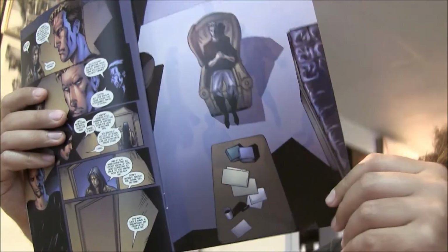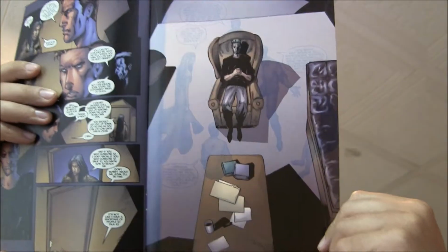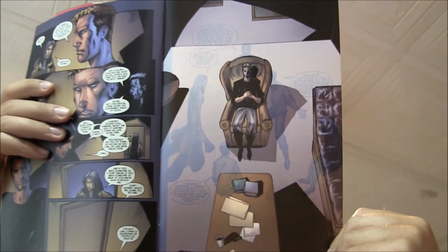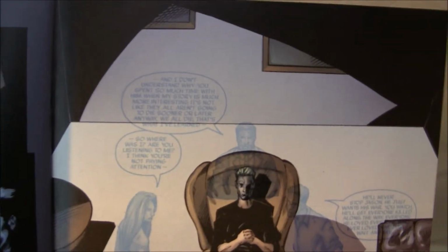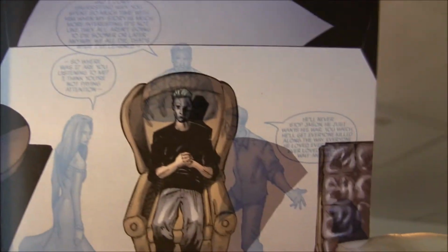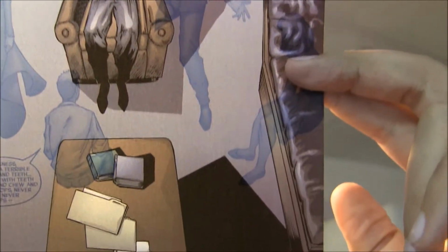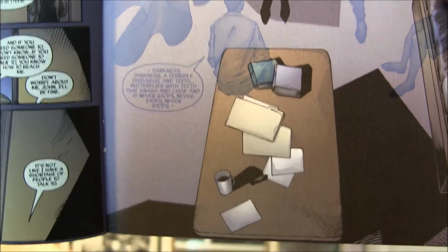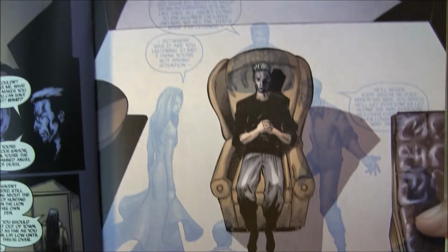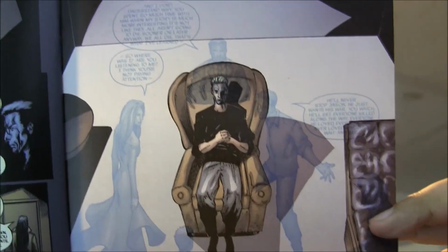So, you got it? We're getting there. A little more to the light. There it is. So it's a trick. You have to play with your comic, lightbox it essentially, look through it, and it's the character with all the ghosts talking to him. Because his power is talking to ghosts. And this is how Straczynski decided to write that effect in and make the story happen.